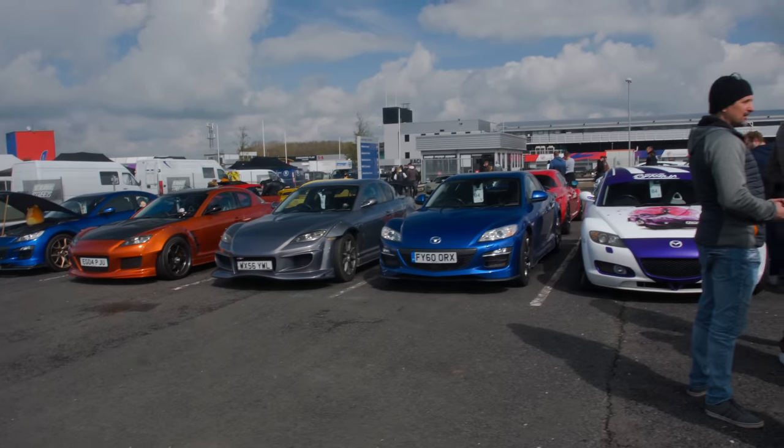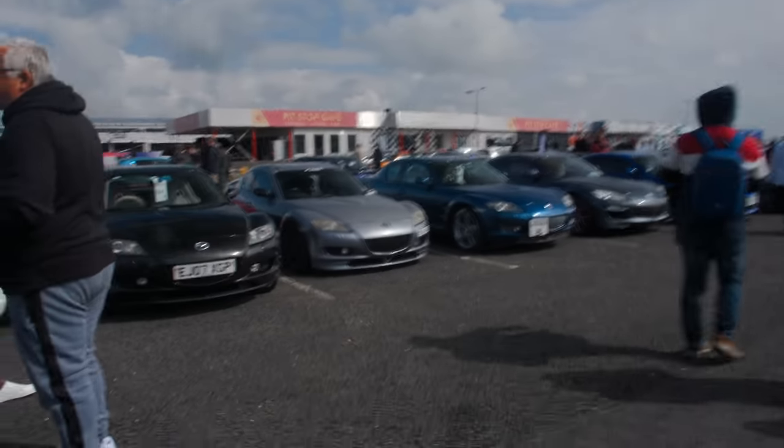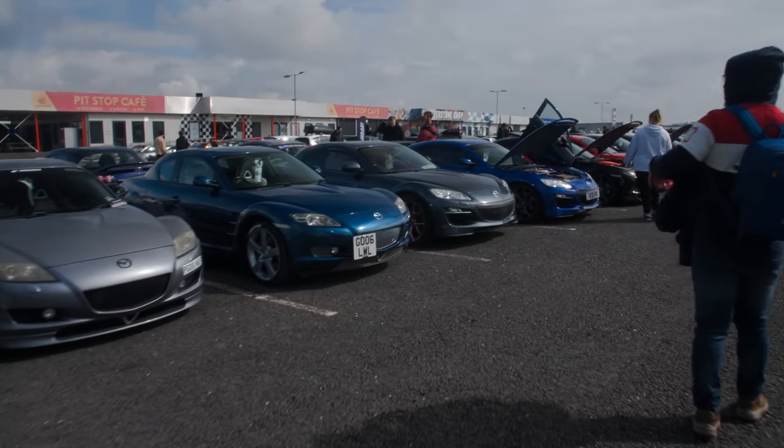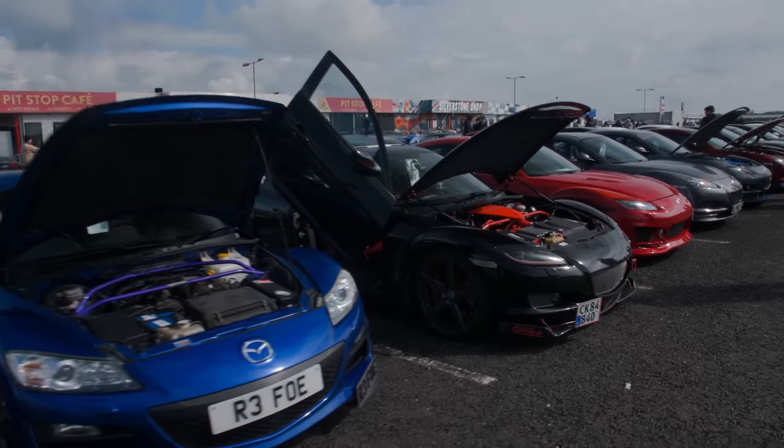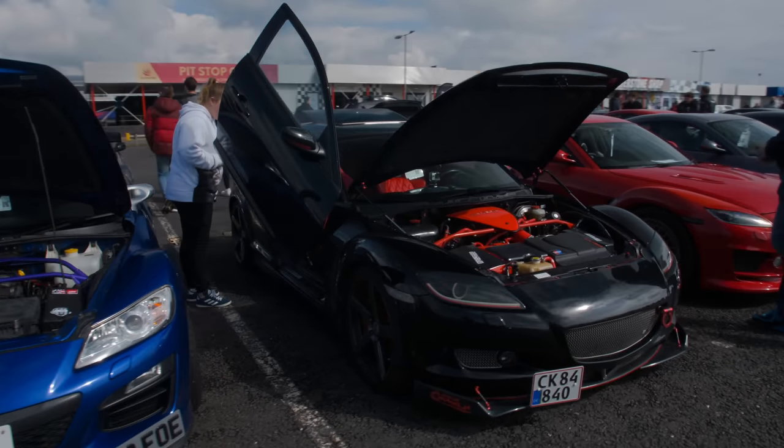Looks like here is the RX-8 owners club or some sort of RX-8 owners thing, because there's a lot of them along here as well, all the way through here. This one's got Lambo doors. Look at this thing. Proper Max Power throwback.